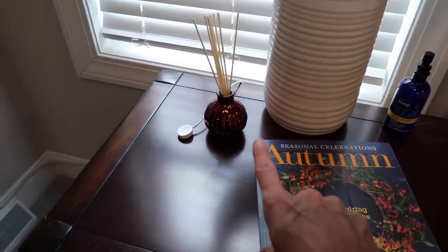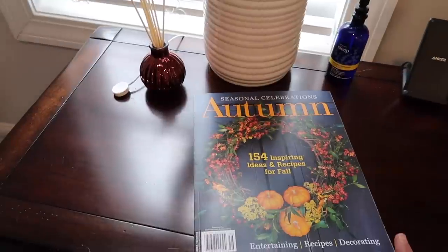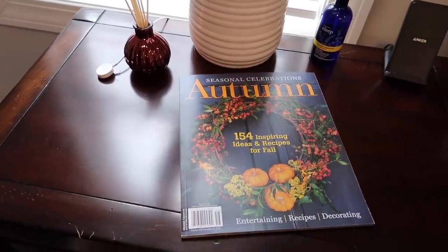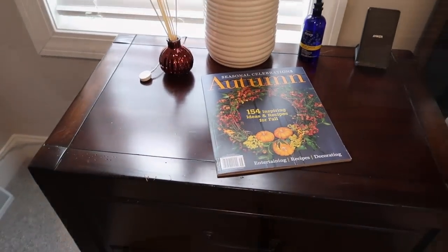So I just have that little Macintosh and pumpkin diffuser over there. And then just this magazine has the best recipes in it. I will definitely over on my other channel be sharing some of those with you. So on the bed, this is my new bedding from the Hearth and Hand collection.